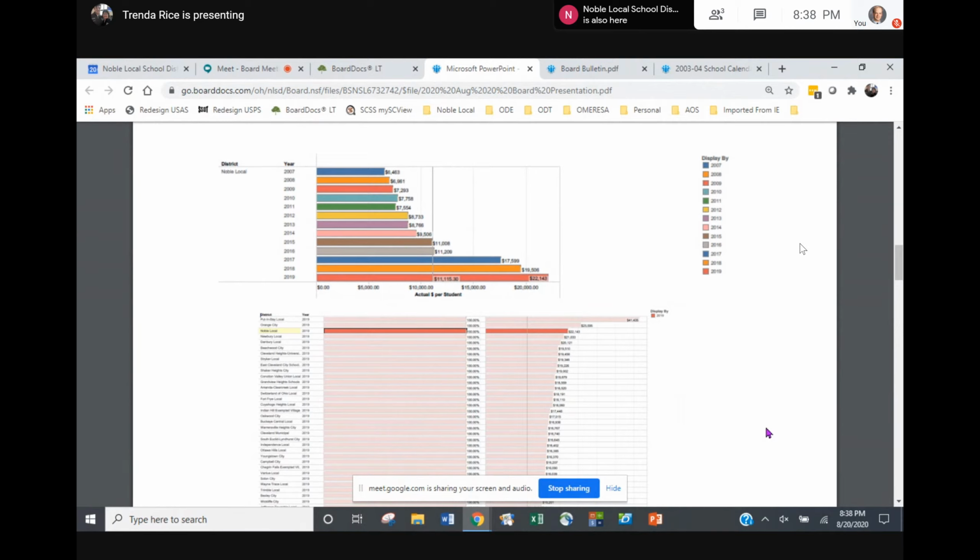The bottom chart, which you can barely see, you don't need to see the names, they're not the important part, but this is for the whole state, not just those particular peer groups that I pulled out. So out of the whole state of Ohio, Noble Local is highlighted here. There's only two that spend more than us per student. Only two. Clinton Bay and Orange City are the two that are higher than us.